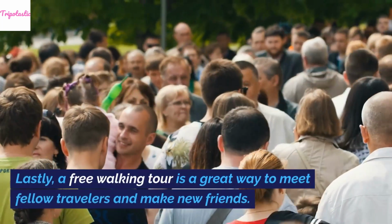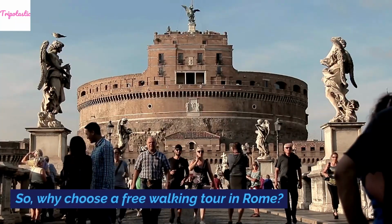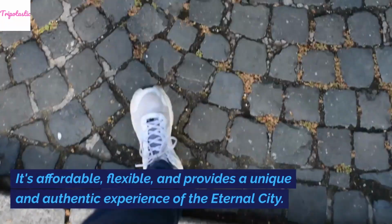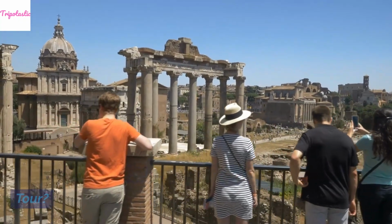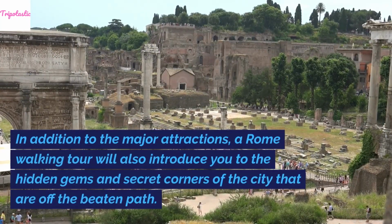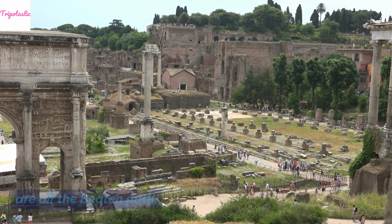Lastly, a free walking tour is a great way to meet fellow travelers and make new friends. So, why choose a free walking tour in Rome? It's affordable, flexible, and provides a unique and authentic experience of the Eternal City. What can you expect from a Rome walking tour? In addition to the major attractions, a Rome walking tour will also introduce you to the hidden gems and secret corners of the city that are off the beaten path.